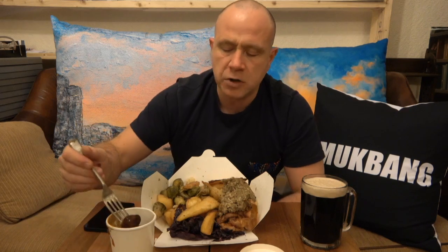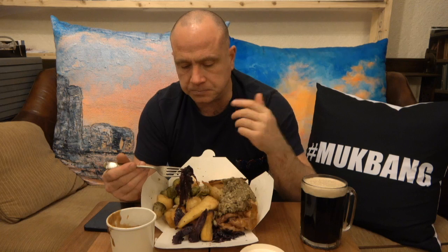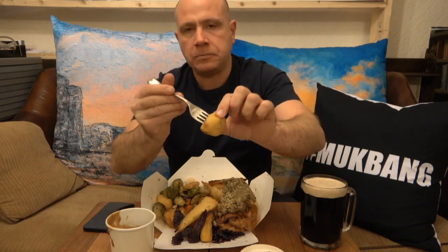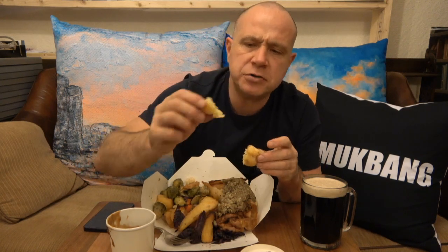Although they are processed roast potatoes, they're not always, but these ones are. What I mean by processed is it's basically mashed potato formed into a roast potato, and may even be coated with something. They're very nice, but very like starch, potato starch.